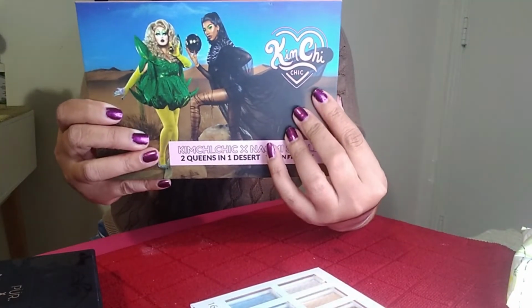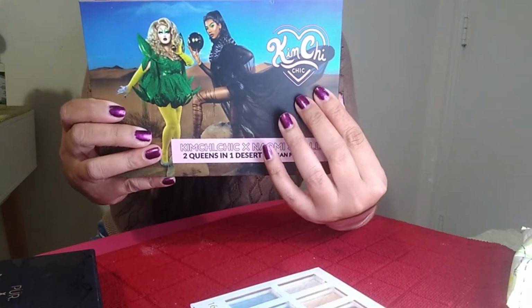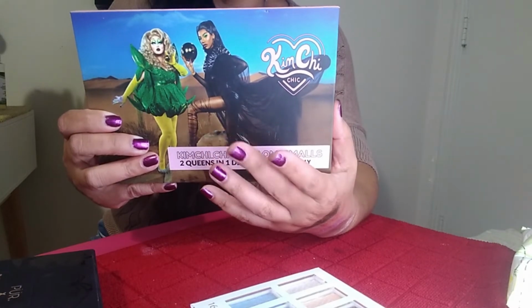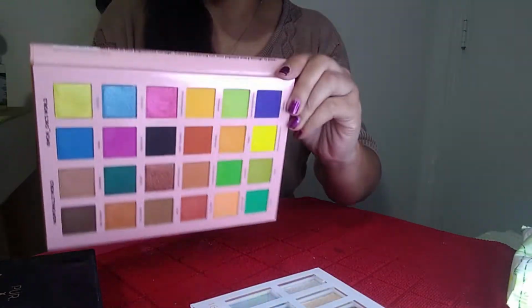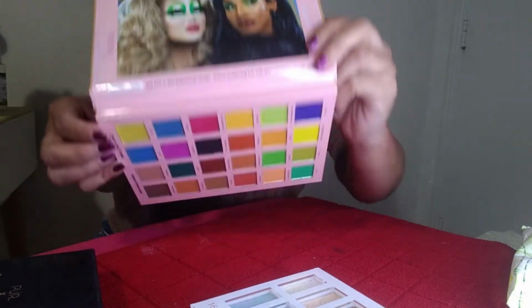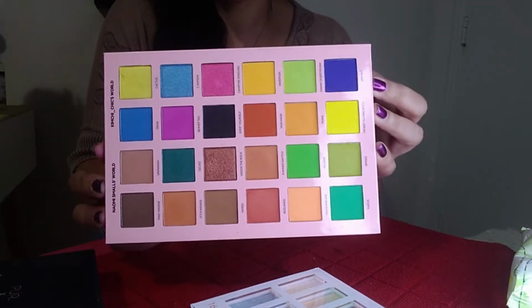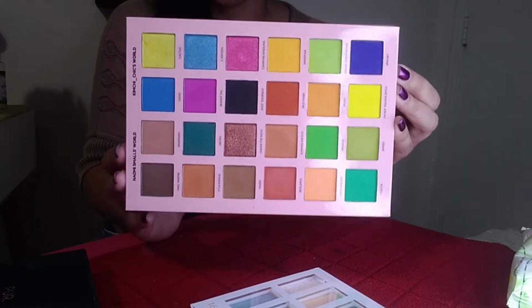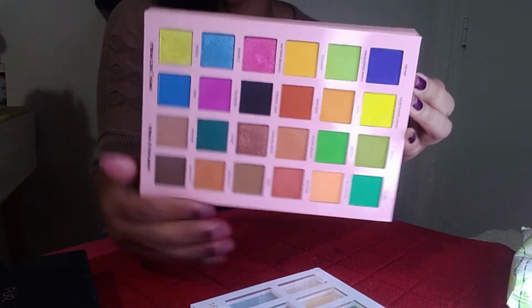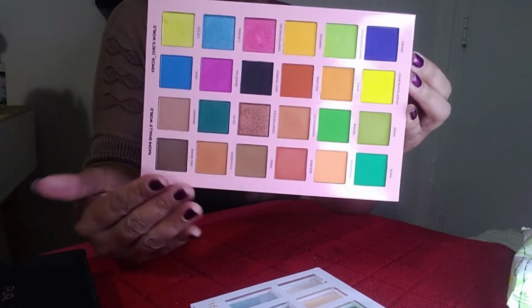I absolutely love Kimchi Chic. She is a Korean drag queen. I don't know much about Naomi, but I absolutely loved the color story and concept in this palette. You have a picture of Naomi and Kimchi right there. I think the color story is really beautiful. There's some gorgeous margarita lime greens over here. You have some beautiful neutrals, some pops of blues, or gorgeous shimmers in this palette. I've really enjoyed this one.